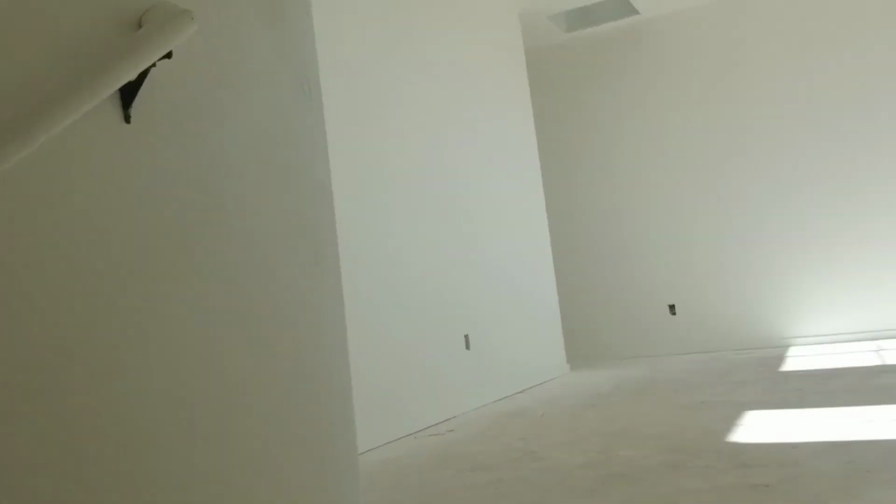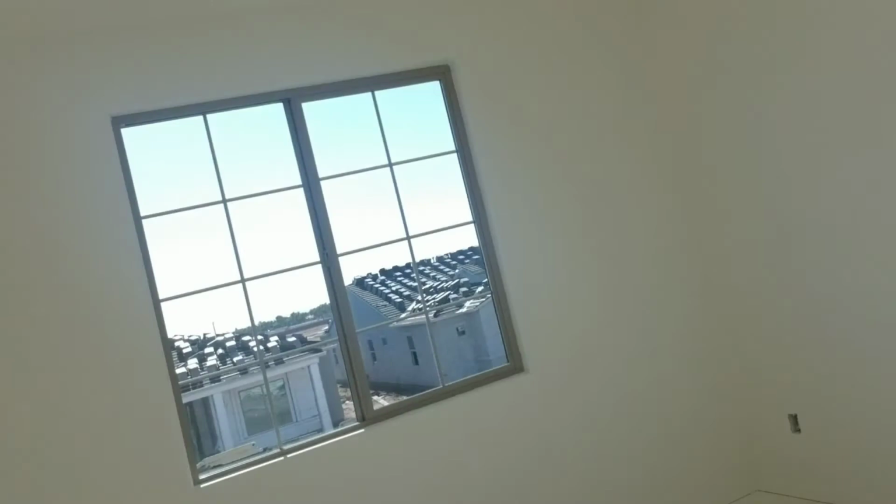Two-story house. The house next door got the lights on. Let's go see what we can see there. You want to go upstairs for this house? All right, let's go upstairs. Let's see what's popping over here. I'm tired from walking upstairs already. A little quick peek.